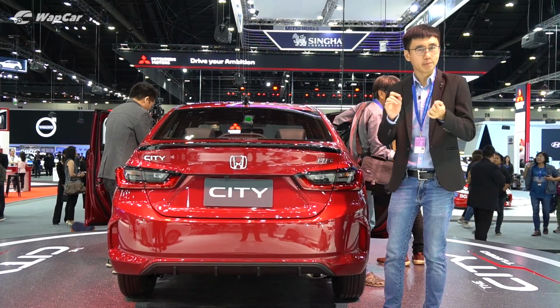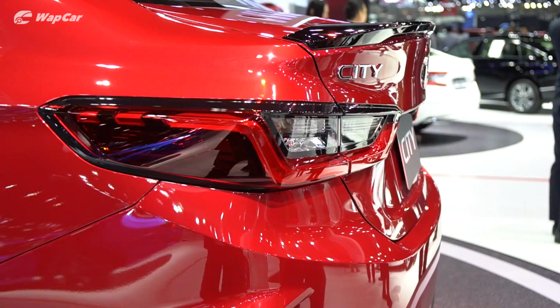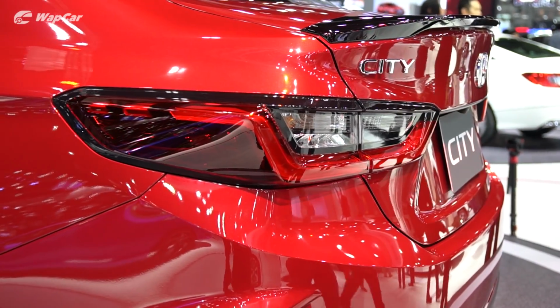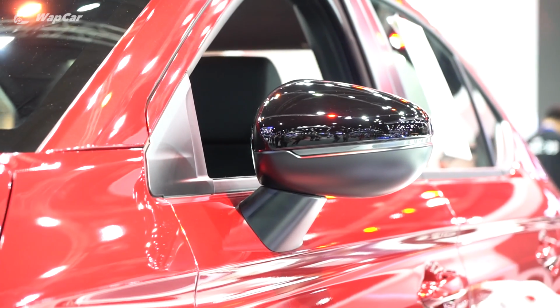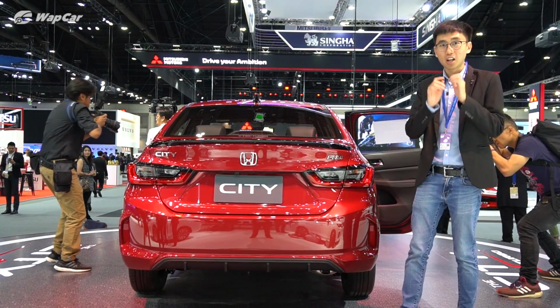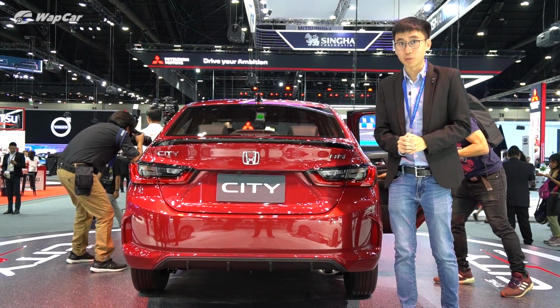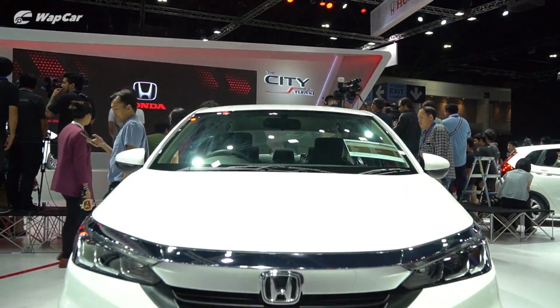Now, a lot of people have very mixed feelings about the exterior styling of the new City, but I personally quite like it. The 3D effect on the tail lamps reminds me of a BMW 3 Series, and I like how the side mirrors have moved from the A-pillars onto the doors. It makes the car a lot smoother. And all variants, even the lowest grade ones, no longer come with halogen reflector headlamps. They are now halogen projector units.